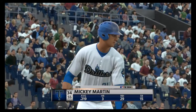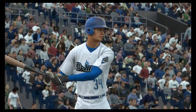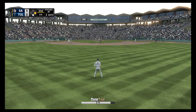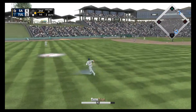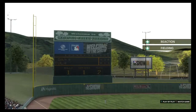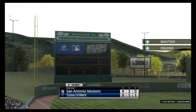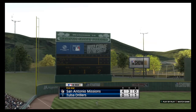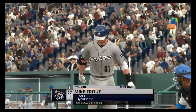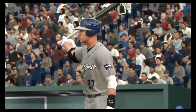Stepping up to the plate, Mickey Martin. He'll get to take his first cuts here. Mickey Martin. The 1-1. Lofted in the air out toward right center. Long run for the center fielder, and that's the third out. Striding in, number 27. 0 for 1 for him here in this one.